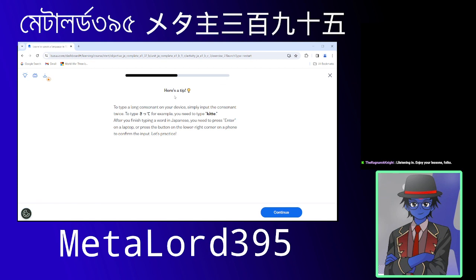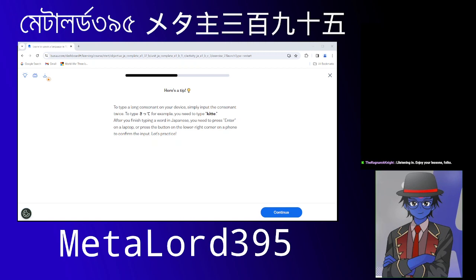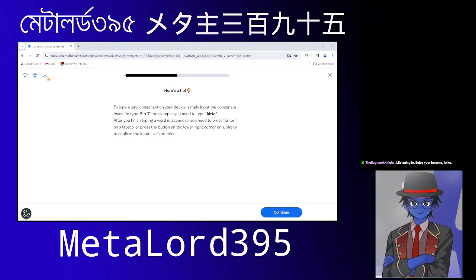To type a long consonant on your device, simply input the consonant twice. To type kitte, for example, you have to type k-i-t-t-e. After you finish typing a word in Roman Japanese, you have to press enter on a laptop, or press the button in the lower right corner of a phone to confirm the input.